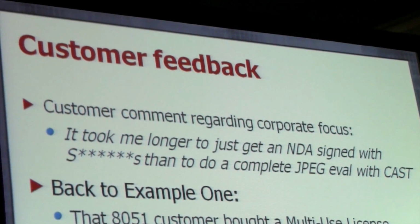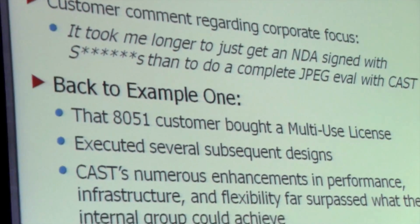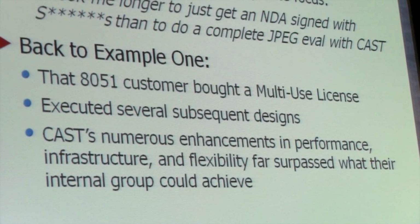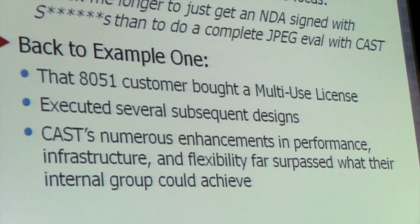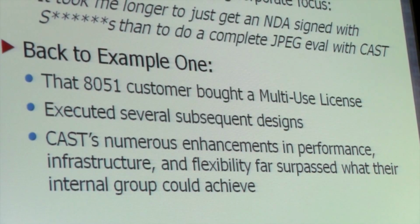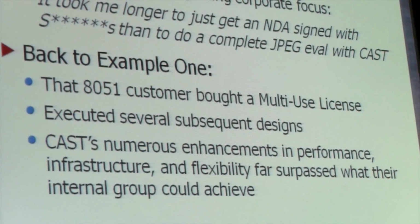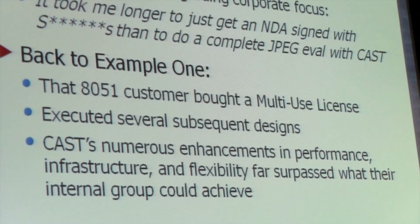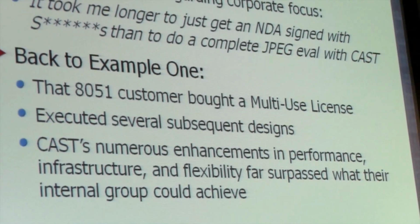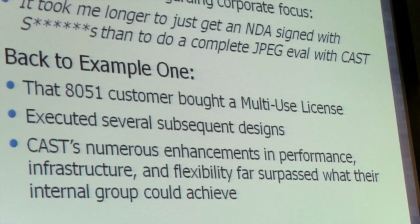Back to example one, that 8051 example. That customer has now bought multi-use licenses, and they've done multiple chips. They've executed several chips since then. CAST made numerous enhancements in performance and infrastructure and flexibilities that far surpassed what their internal group could achieve. So in fact, now they're 100%, and this is a major tier one fabless semiconductor company, using our IP predominantly over what they have internally.